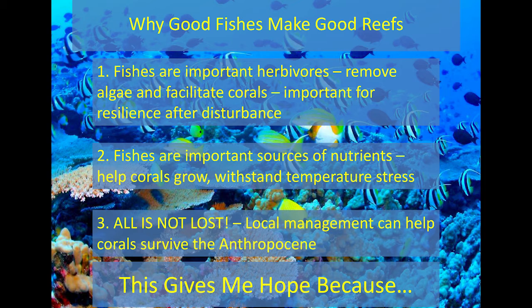climate stress. And local management decisions may be able to help corals survive the Anthropocene. If we can protect fish communities, lower the amount of human-derived nutrients that are going onto these reefs, we're maintaining these positive feedbacks that help reefs recover and maybe help them recover even in the face of coral mortality from bleaching and other stressors. And this gives me a lot of hope, right?